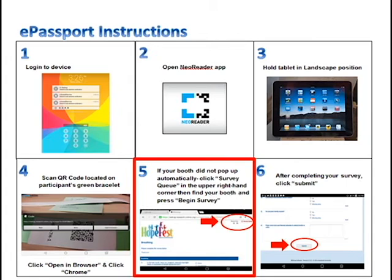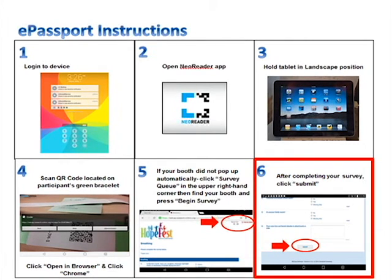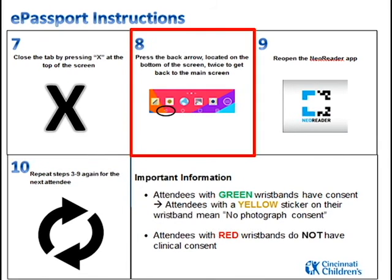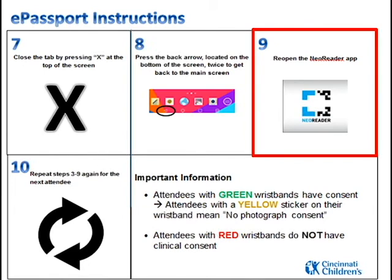Some questions on the e-passport may be listed as fragments, so please make sure that they are complete sentences so the attendee knows exactly what you are asking. Once you have asked all the questions to the attendee and have completed the survey, click Submit at the bottom of the screen. Once the survey is submitted, close the tab by pressing X at the top of the screen. Then press the back arrow located on the bottom of the screen twice to get back to the main menu.